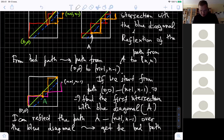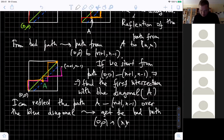So I will get the path from 0, 0 to n, n going up and right. And I have at least one intersection with the blue diagonal. So it means that my path is bad, so it goes under the green diagonal. So I just proved that I have a bijection between the bad paths and the paths from 0, 0 to n plus 1, n minus 1.